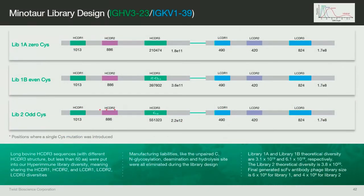Is our Minotaur library. Here we work with another company called Taurus, which is actually a local San Diego company that was acquired by Ligand. Here, they actually focus on bovine-derived antibodies. And so kind of similar to the GPCR libraries I talked about before, but here we wanted to actually incorporate long heavy chain CDR3s from cows. We really focused on the long rather than the ultra long sequences in cows.